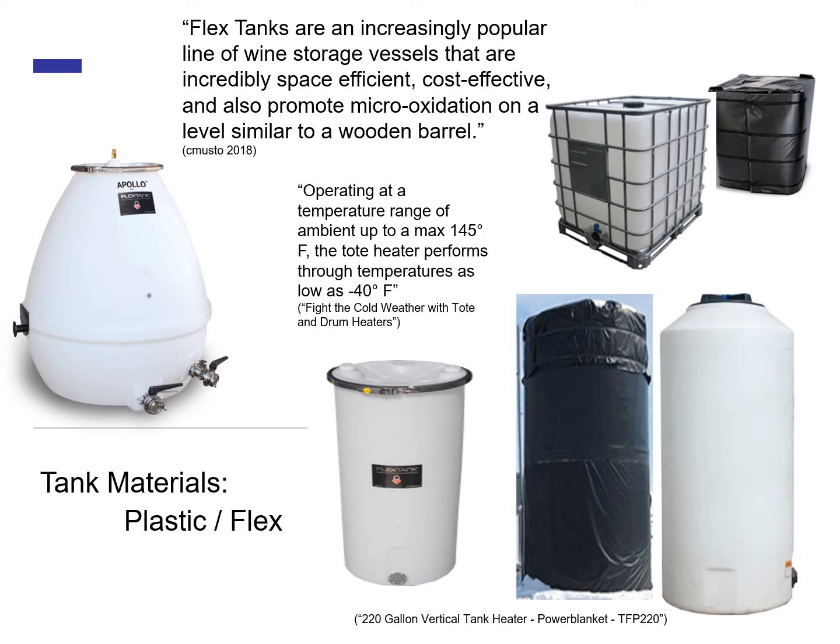There are 2 different grades of flex tanks depending upon the winemaker's goals. Either the maturation weight, which allows a level of oxygen transfer on par with the barrel, and a heavy weight level, which allows less oxygen transfer, approximately 50% less than the maturation rate.